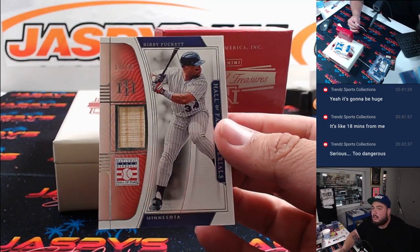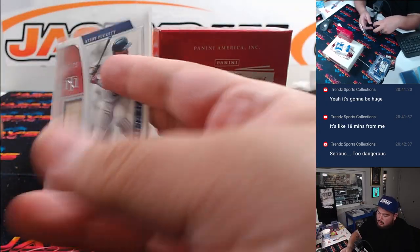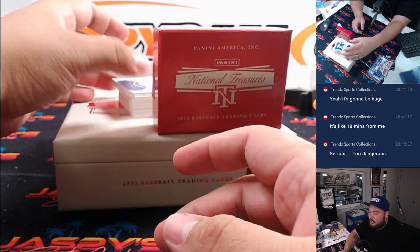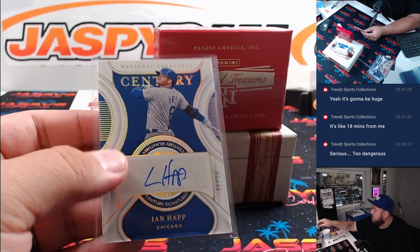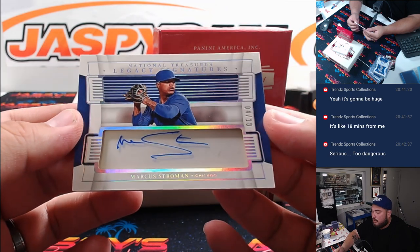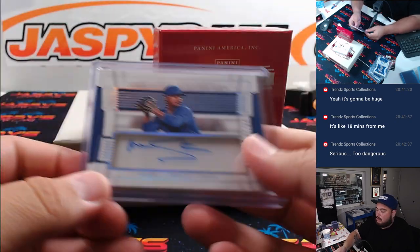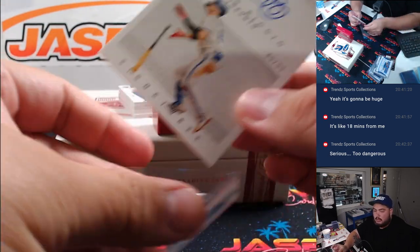And then we got a Kirby Puckett relic. That's a nice one there. Minnesota, going to Jarrett. Then we got an Ian Happ for the Cubs. Tyler Sandberg. We got an autograph here of Marcus Stroman for Toronto to 10. Blue Jays is Tristan. We got a Kevin Biggio for Toronto. Another one there for Tristan and the Blue Jays.